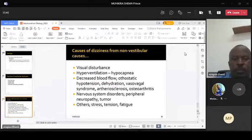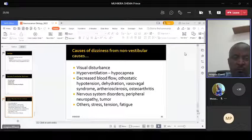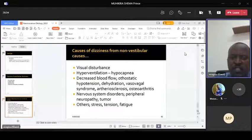So someone with non-vestibular causes, there are other non-vestibular causes. We don't need them because this is not our part. But hyperventilation, visual disturbances, decreased blood flow, nervous system disorders, are many. This is not our topic. The most important to know is that there is peripheral, which is vestibular, and non-peripheral.